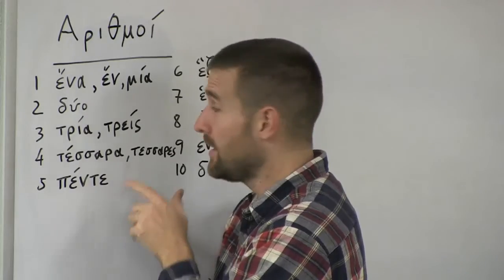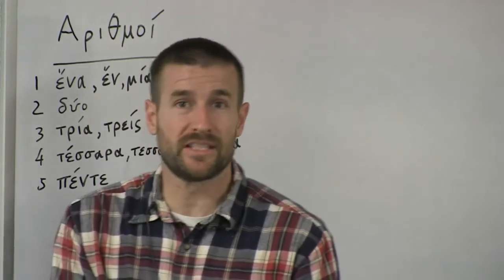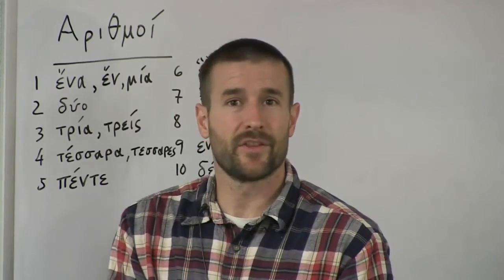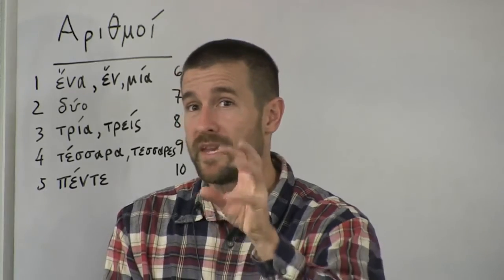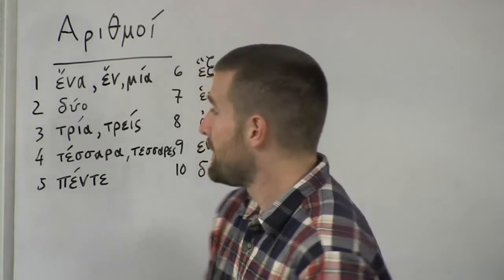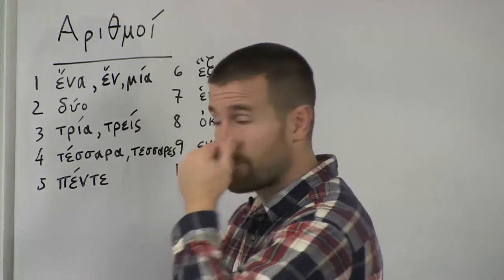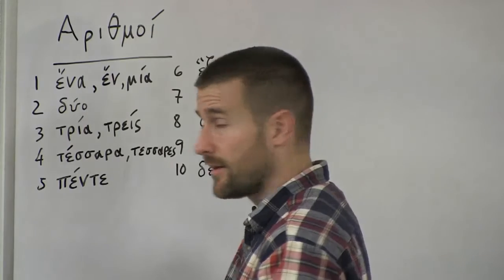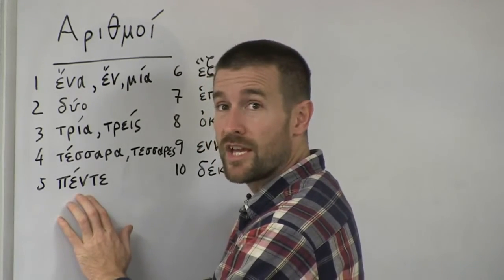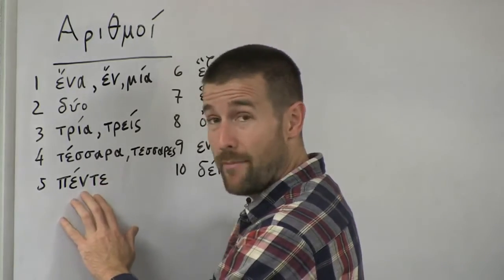Tessera, okay? One thing that helps me remember tessera, when I was a kid, there was a video game called Tetris. And it was all based on the number 4. If you scored a Tetris, it was 4 lines in a row. All the pieces were made of 4 blocks. And so Tetris can be derived from certain forms of the number 4 in Greek. Tessera, all right? Pende, you can think of the pentagon or a pentagram, okay?